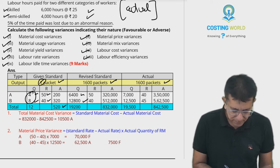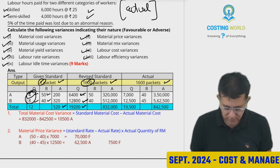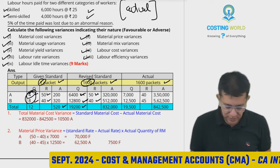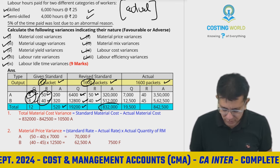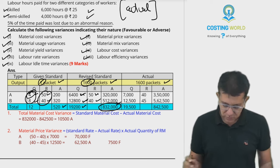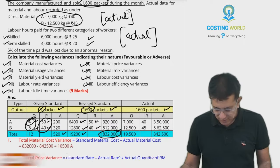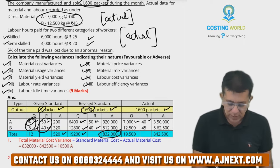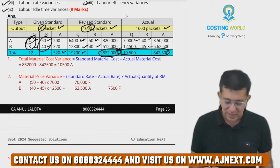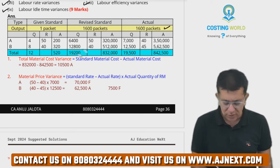For one packet 4 kgs, for 1600 it will become 6400, 12800, 19200. Just cross multiply, nothing else. To be purchased at the rate of 50 and 40, that data has come over here. So for 1600 packets, this was supposed to be the cost. But in reality, this was the actual cost, 7000 at the rate of 40 and 12500 at the rate of 45. Now this data is there with you. You can start computing all the variances based upon however you have learned.